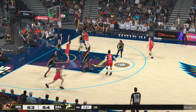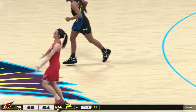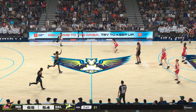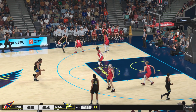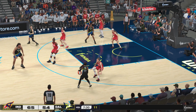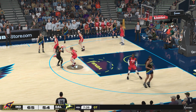Shot's good by Clark. Well, that pick, it worked like a charm. A nice job taking it right to the tin for the layup. We're in the fourth quarter here, just under 2.5 minutes gone. Pass to Brown. Ogunbowale. Brown sets a screen.